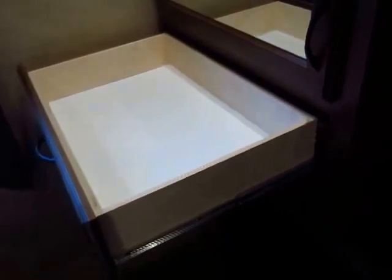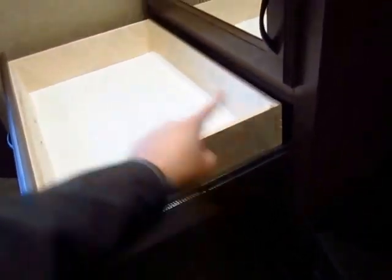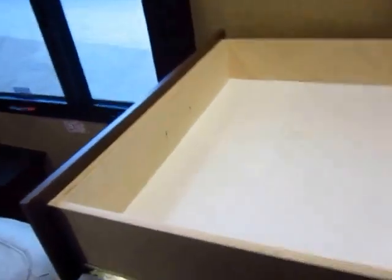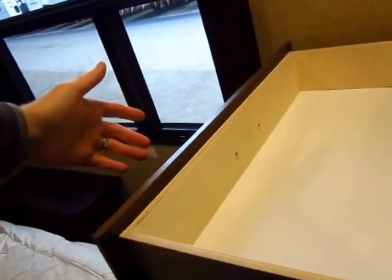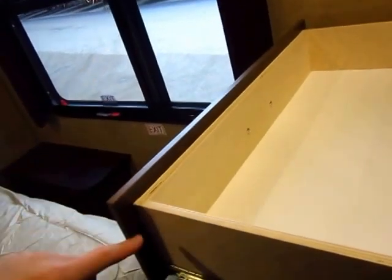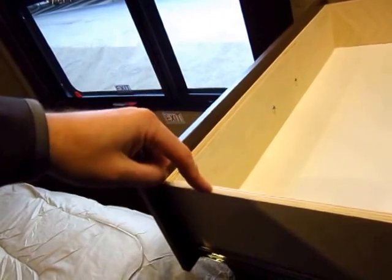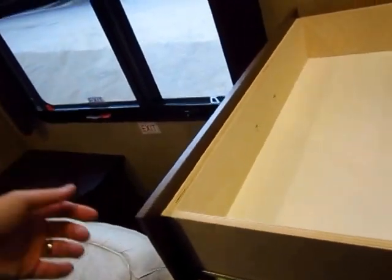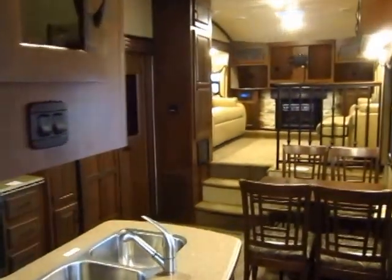Now these drawers, they're full ball bearing glides, which is pretty common, but they are four-sided plywood box constructed. A lot of manufacturers won't put plywood here. They'll cut that corner because they don't think people know to look there. If this front plate is screwed directly to the side plate, there's not as much contact, it's weaker, it tends to fall apart. And that's not the kind of corners Jayco cuts. That's why they have double the warranty of basically anybody else in their class.